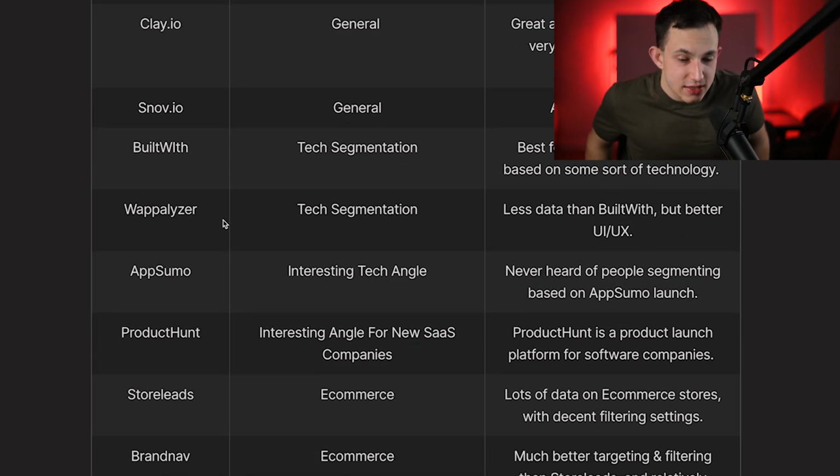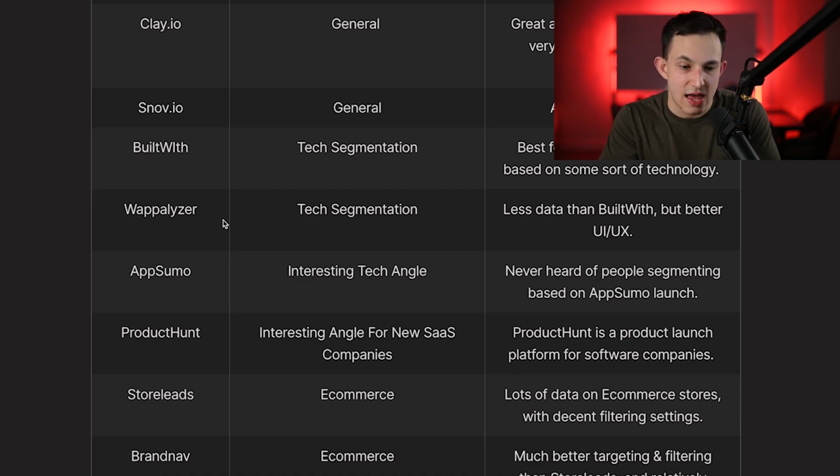Now, Store Leads. This is one of those platforms that we heavily use in the agency. We work with a lot of e-commerce clients, a lot of people who work with companies that sell on Amazon, a lot of people who work with people that do stuff on Shopify. So Store Leads is a must for us. They have a lot of data, a lot of very good filtering. One of the best parts about Store Leads is the fact that you could sub-segment there.